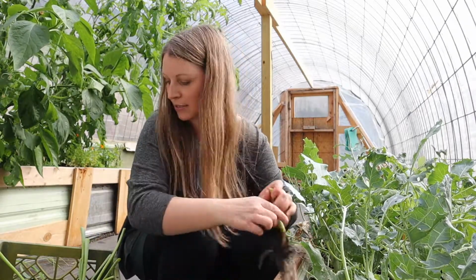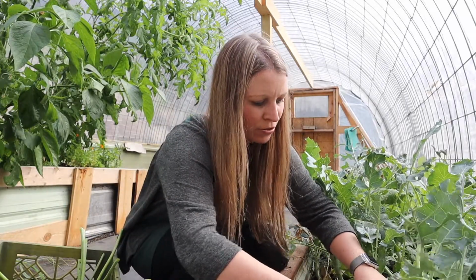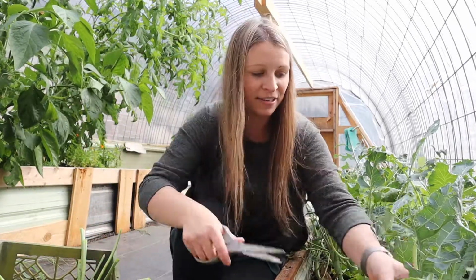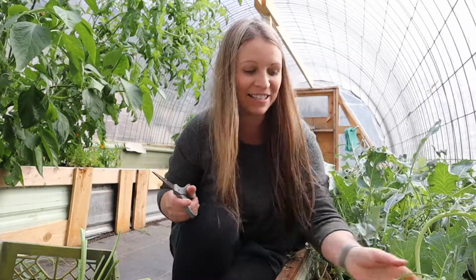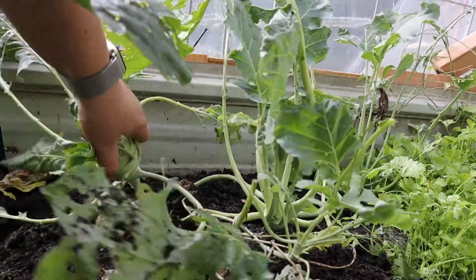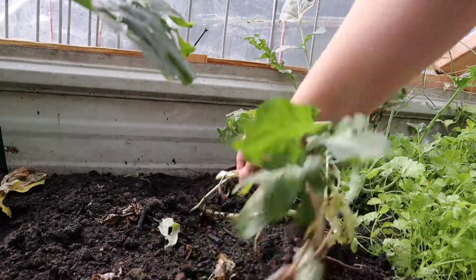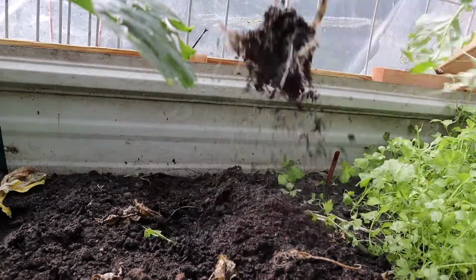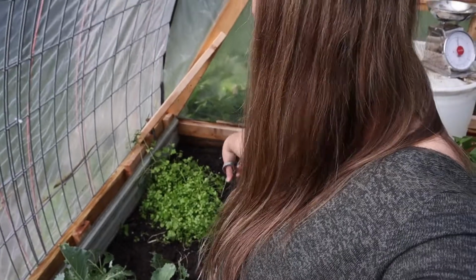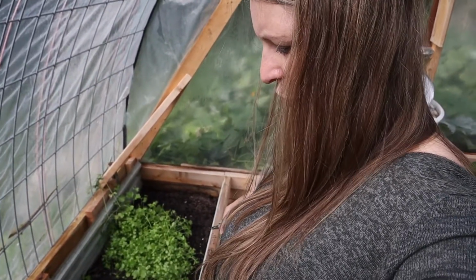I'm hoping to make some hash today. So hash is usually potatoes, kind of like hash browns. But if I fry these kohlrabi up just right, they taste a lot like a potato. I'm hoping getting these kohlrabi out is going to give the celery a little more room to grow. I probably should thin it if I want actual celery.